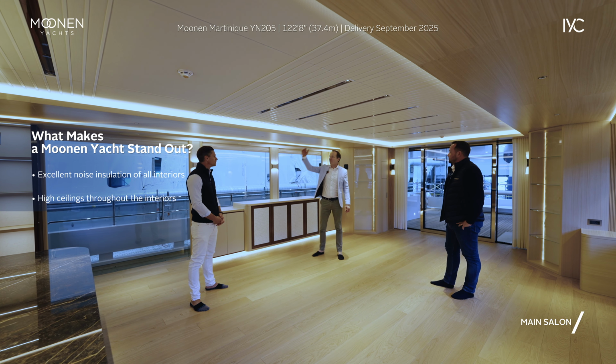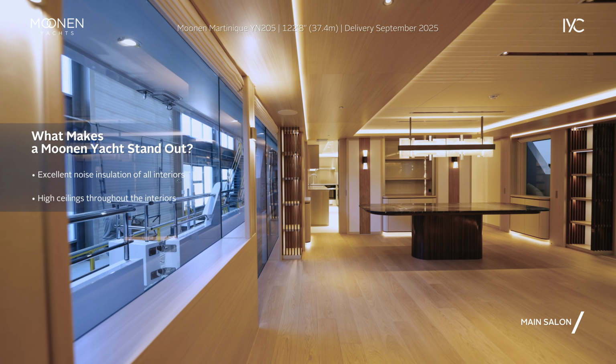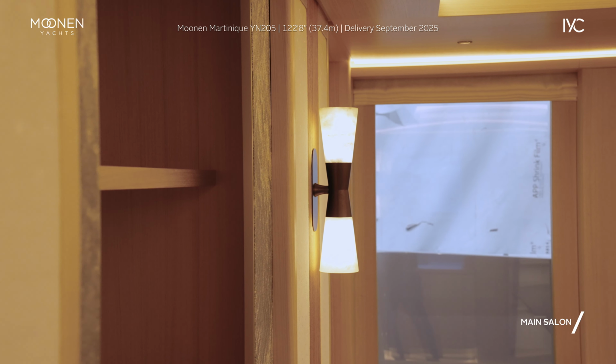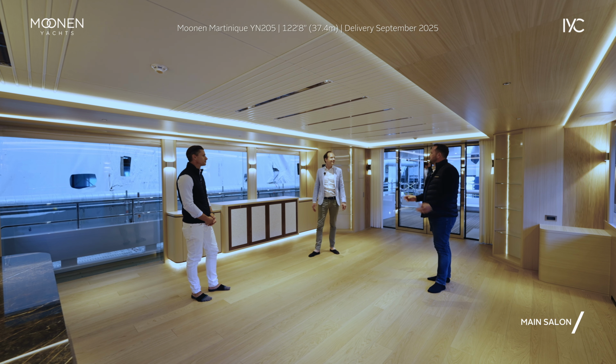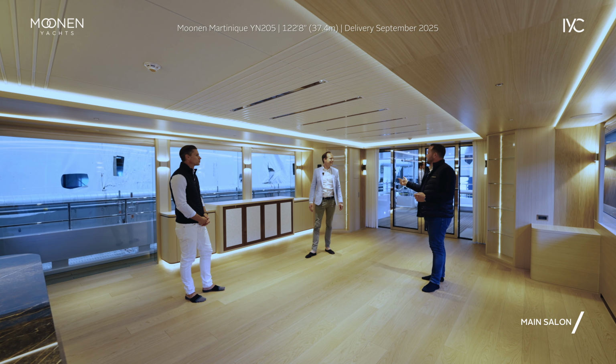You know, apart from our ceiling heights, large windows, you want to provide comfort to the owners and guests on board. Everything on board, super solid made. No squeaking, no noise. And in terms of the configuration on here, this is different from 206.